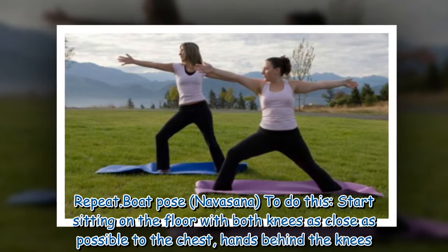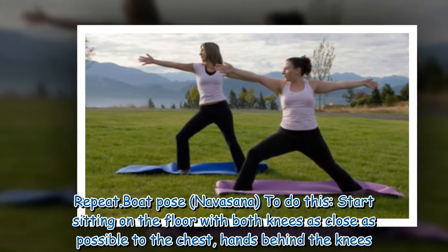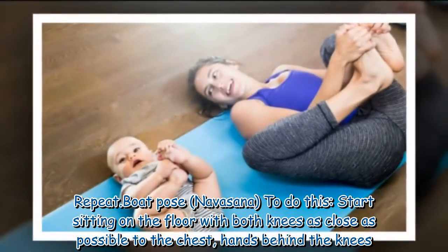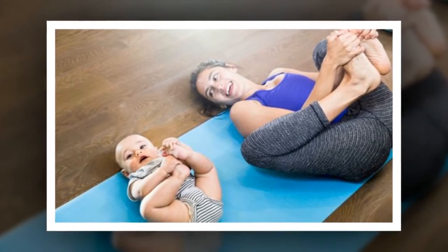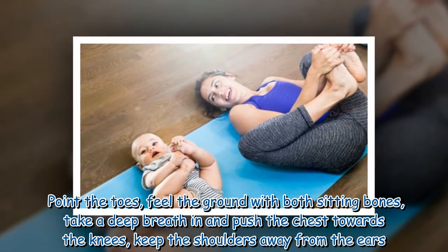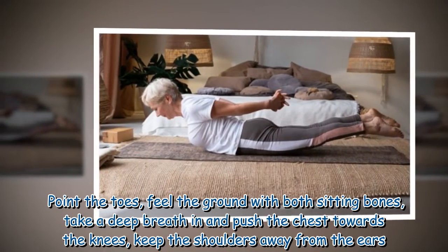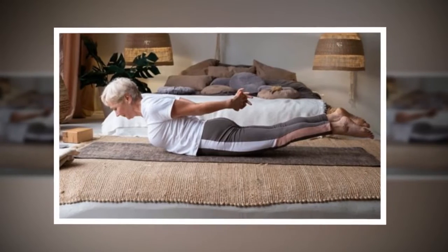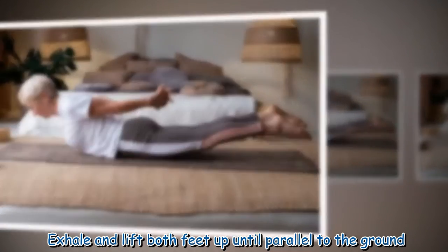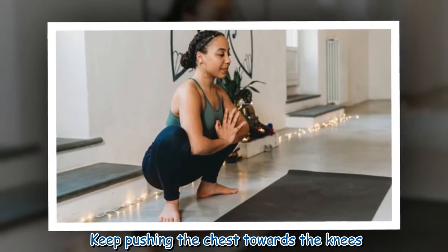Repeat. Boat pose, Navasana. To do this, start sitting on the floor with both knees as close as possible to the chest, hands behind the knees. Point the toes, feel the ground with both sitting bones, take a deep breath in and push the chest towards the knees, keep the shoulders away from the ears. Exhale and lift both feet up until parallel to the ground. Keep pushing the chest towards the knees.